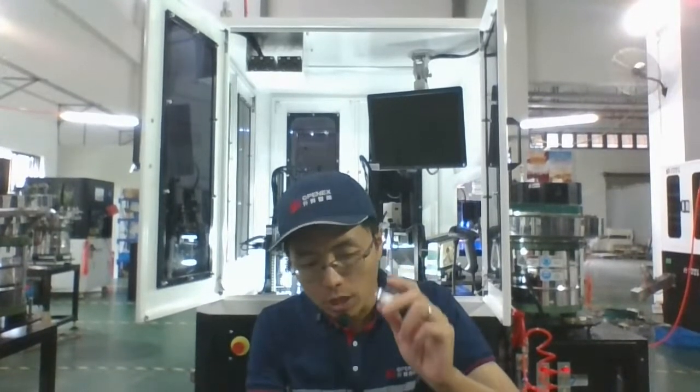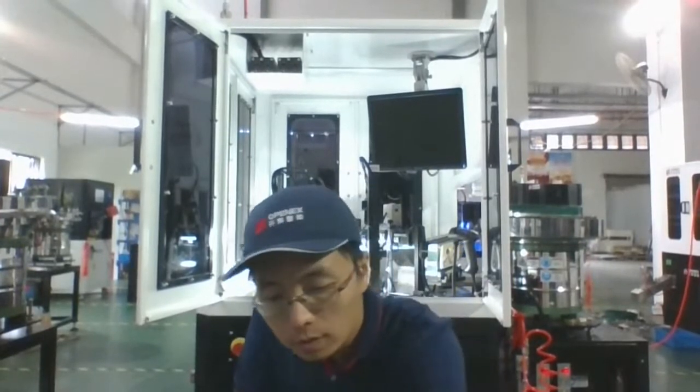For irregular parts like this, the dimensions to be measured are determined by the user, by the customer. We can make calculations according to the requirements and inspect all the critical dimensions for you, such as the height of this relative part. All the critical dimensions can be measured by our machine.